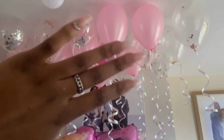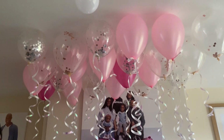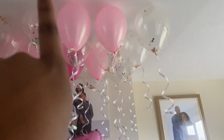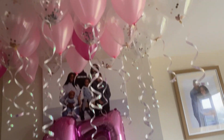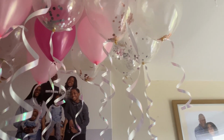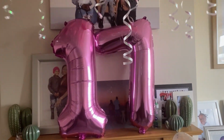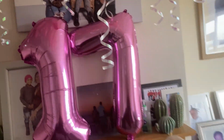Sorry. Anyway, what was I gonna say? Oh, this is the setup. So TikTok actually helped me. Every girl on TikTok who had a birthday in lockdown helped me with this. So we put glue dots on them and boom. And it says 17. Period. Cool.